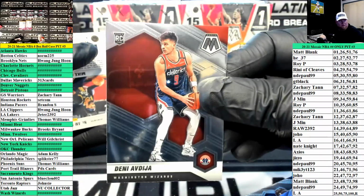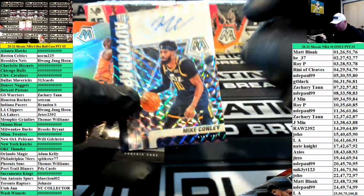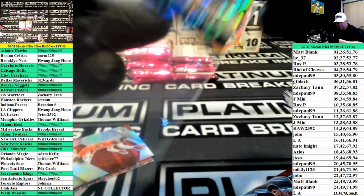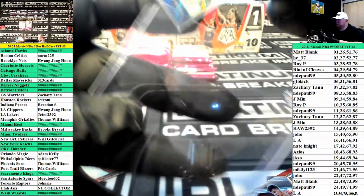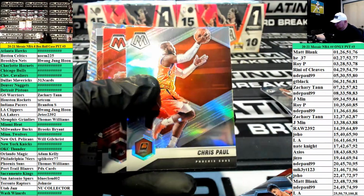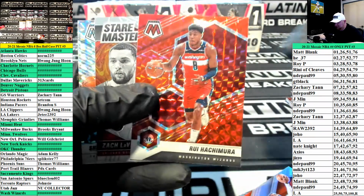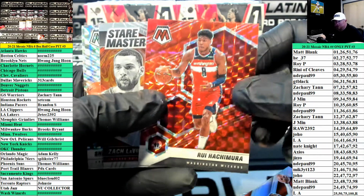Denny rookie for the Wizards, that's 217. Autograph for the Utah Jazz, Mike Conley. You're freaking out? Chris Paul silver for the Phoenix Suns. Oh wait, the Kings are a filler squad, huh? All right, I'll have to make a note of that.